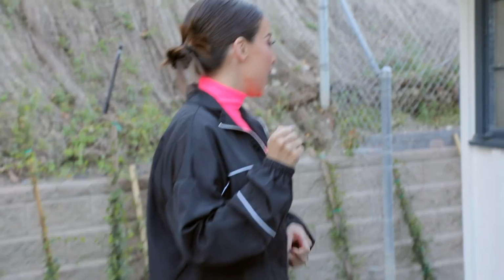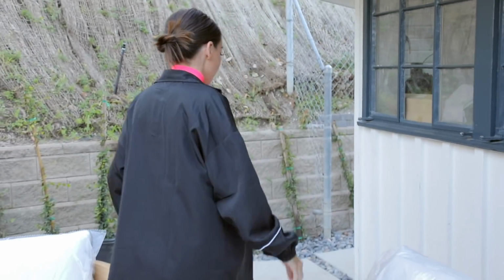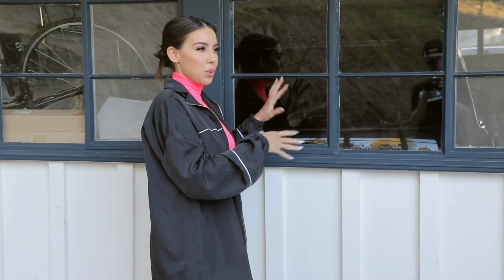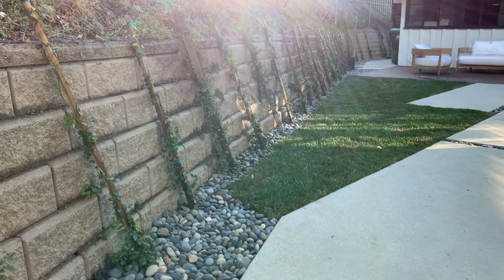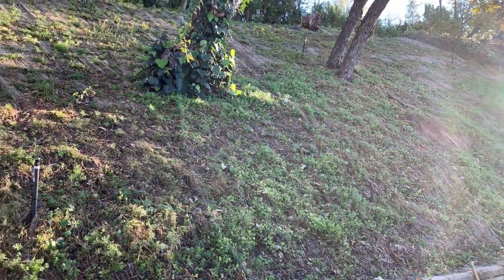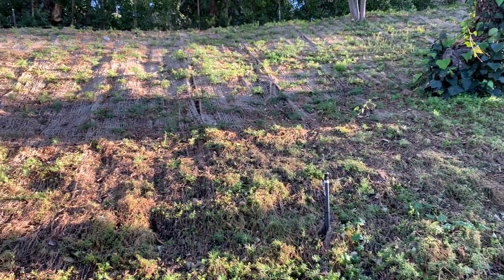That's the plan. And over here is where I want to put some big planters, like some type of trough planter along this, and then just have big pretty plants coming out here. This is where I kind of want to have the hydrangeas. We'll see. But this area is pretty much done. All the creeping fig has been planted, but nothing's really growing yet. If you guys look at the hillside, actually all the weeds even died. But it's okay. It's fine.